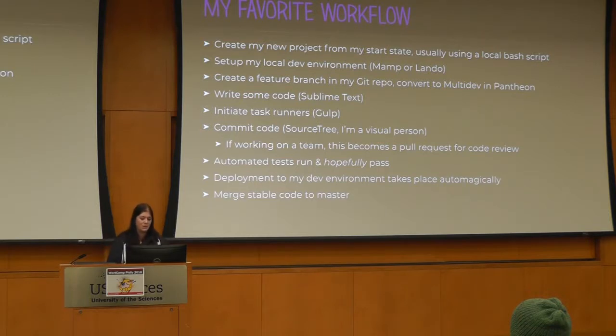And committing my code. If I'm working on a team, I'm using pull requests. Automated tests run, hopefully pass. Deployment to my dev environment takes place automatically, and then merging that stable code over to master. It's kind of a preview of my favorite workflow.